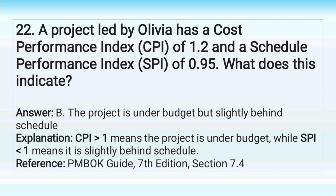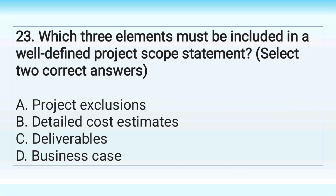Answer: B. The project is under budget but slightly behind schedule. Explanation: CPI greater than 1 means the project is under budget, while SPI less than 1 means it is slightly behind schedule. 23. Which 2 elements must be included in a well-defined project scope statement? Select 2 correct answers. A. Project exclusions. B. Detailed cost estimates. C. Deliverables. D. Business case.